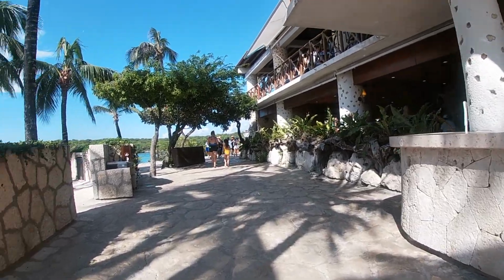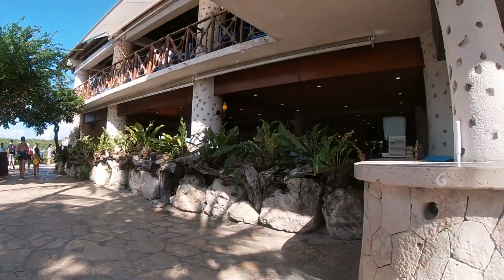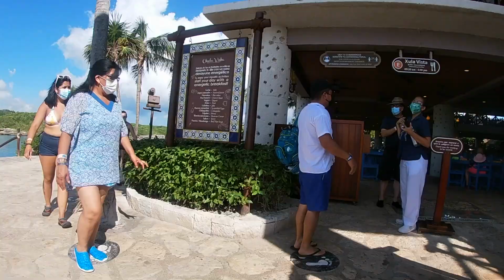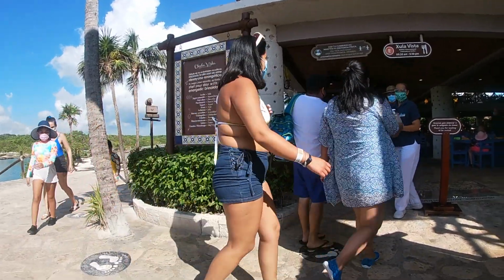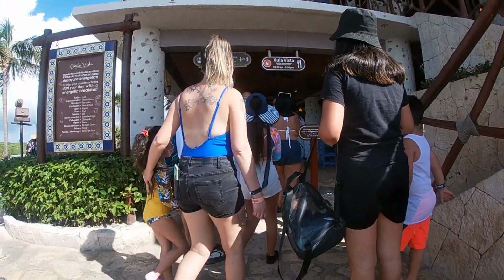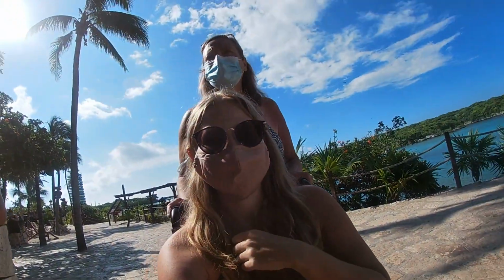Here we're going to the buffet for breakfast. Oh my gosh, they have ice cream machines. Wow. That just happened.